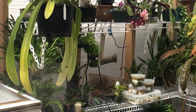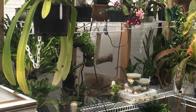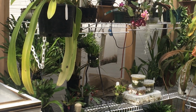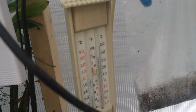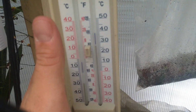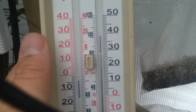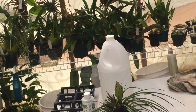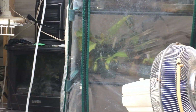So we're going to check out my Lowland chamber and we're going to check out my Highland chamber. And we might as well put it to the test and do it at the hottest part of the day. So look here, it is just over 80 degrees in here, 81. Doesn't quite feel like that because of all the misting systems on. They're going to continue to work while we film.